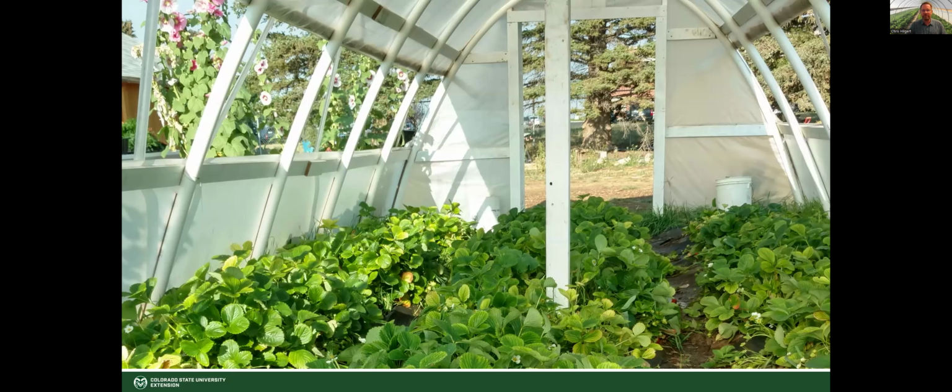Other benefits to growing in high tunnels include extending the growing season by several weeks on both ends, in spring and fall. So it is feasible to plant early cool season crops, followed by tomatoes or other warm season crops, maybe planted in June, and then harvested into September, followed by a third season planting of short season or cool season crops that could be harvested in October and November. And I've actually even harvested spinach from a high tunnel in December. With no additional heating, it can be done.